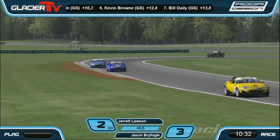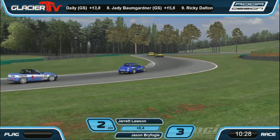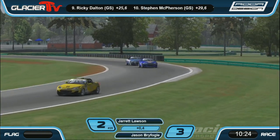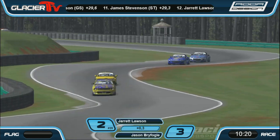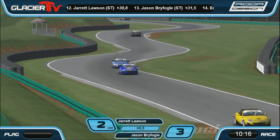I'm still interested to keep an eye on Jarrett Lawson, currently running in the second position. See whether or not he's going to be able to close down in that battle for the lead in the Mazda MX-5 division. Jarrett Lawson is also the driver that we talked about earlier being black flagged, so he'll be on fresher rubber.